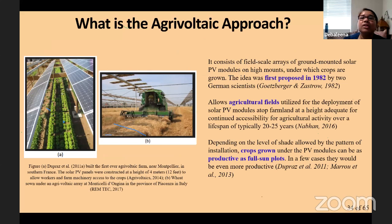Now, what is the agrivoltaic approach? Agrivoltaic: agri means agriculture, voltaic comes from photovoltaic. So it's kind of a marriage between the two concepts. And as you can see here, these are the solar panels, and it can be developed on the croplands itself. So you can cultivate your crops, and you can produce clean energy from the solar panels, and it gives a shading effect to the crops as well.